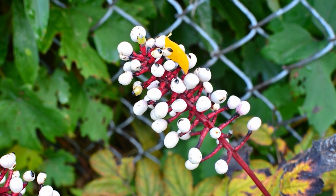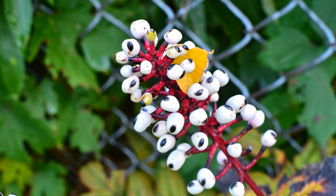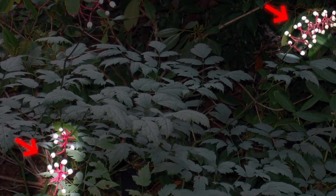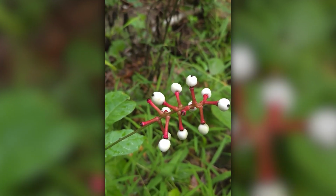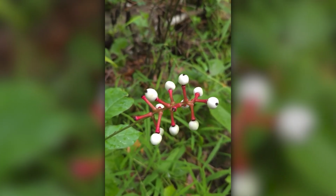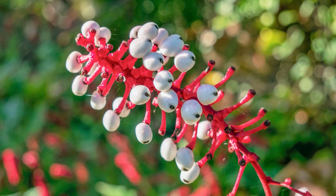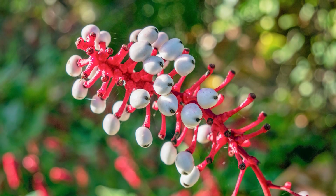Today, hikers often stop in their tracks when they come across it, torn between fascination and discomfort. Standing in a shaded patch of woodland, the doll's eye plant watches silently. A reminder that beauty in nature can also carry danger.